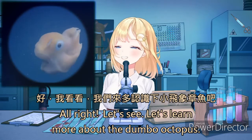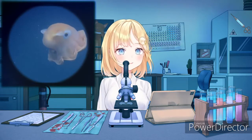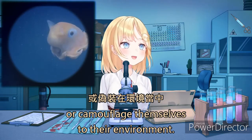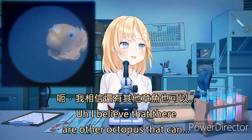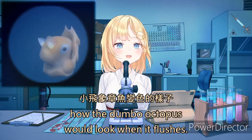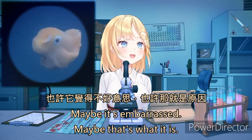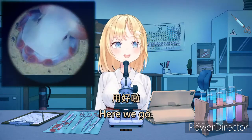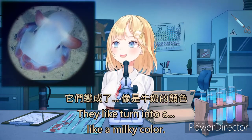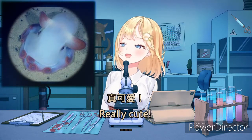Alright. Let's see. Let's learn more about the Dumbo octopus. They also have the ability to flush or camouflage themselves to their environment. I believe there are other octopus that can do something similar. Let's take a look at how the Dumbo octopus would look when it flushes. Maybe it's embarrassed. Maybe that's what it is. Here we go. Oh, they turn into a milky color. Really cute.